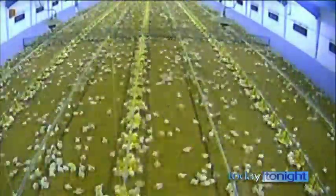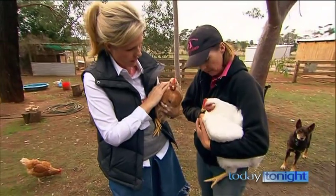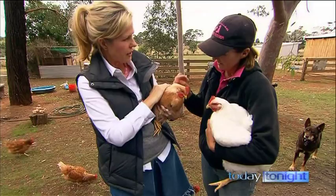It's quite heavy there, you can feel that, and that's all squishing around her heart and her lungs and makes it hard to breathe. Whereas this is what she should look like, this size.